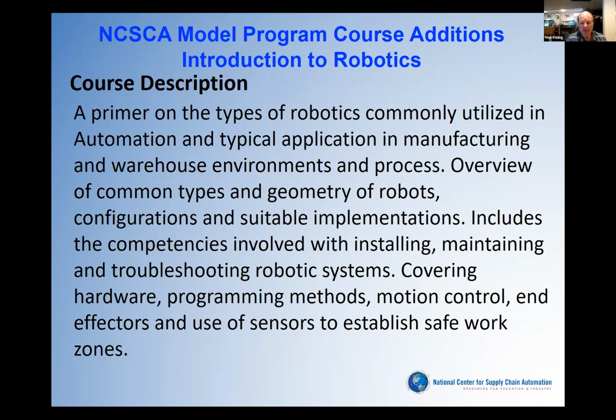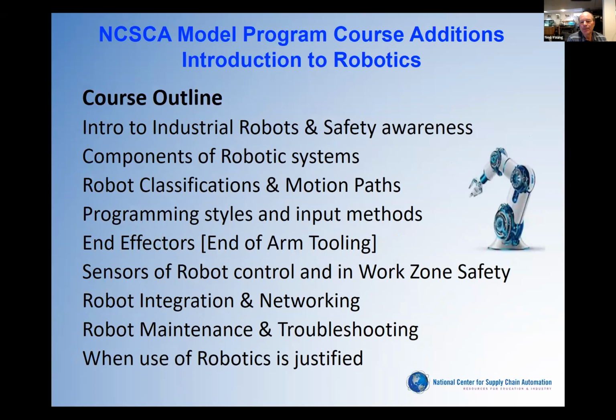So there's going to be coverage of different types of systems and the hardware that's involved. How are these programmed, and what level of programming, if any, does the technician need to know? There are a lot of sensors that were mentioned on these robots. That becomes an important part for the technician to understand how these sensors work. And then lastly, this slide gives an outline of the major topics that were proposed by the industry partners for this particular module.